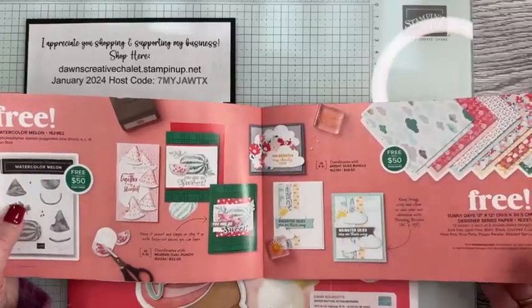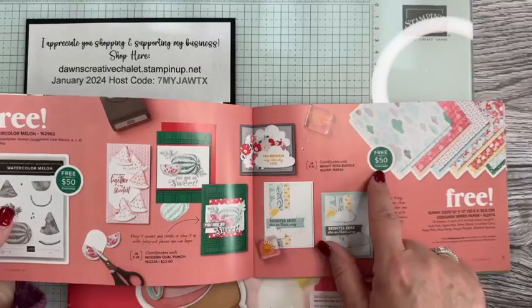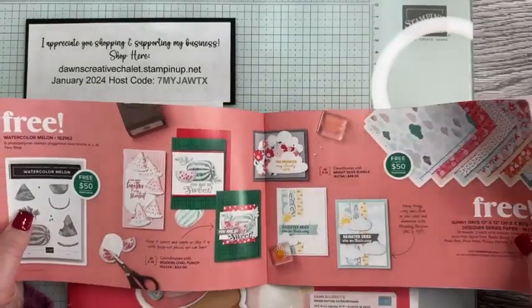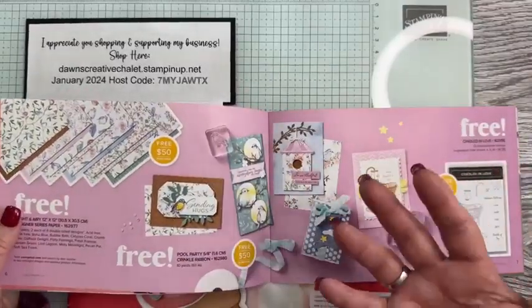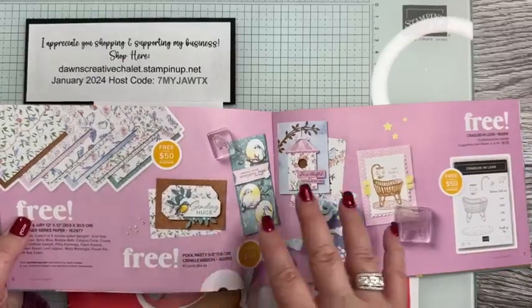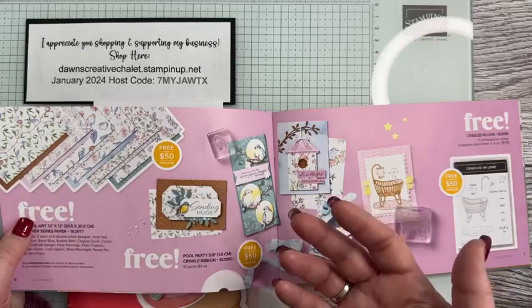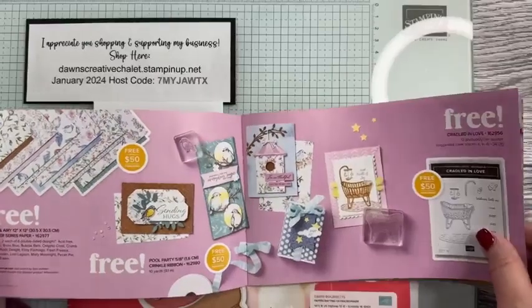But just to give you a heads up, people are asking, well, how do I get these free items? It will show you what you'll need in order to place an order to earn these items and get them for free. So we have a lot of what I call level 1 items, which are when you just place a $50 purchase, you get an item for free. And you can see that these are marked as such.